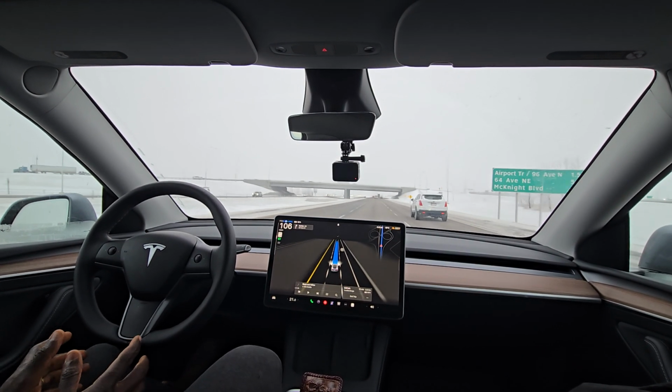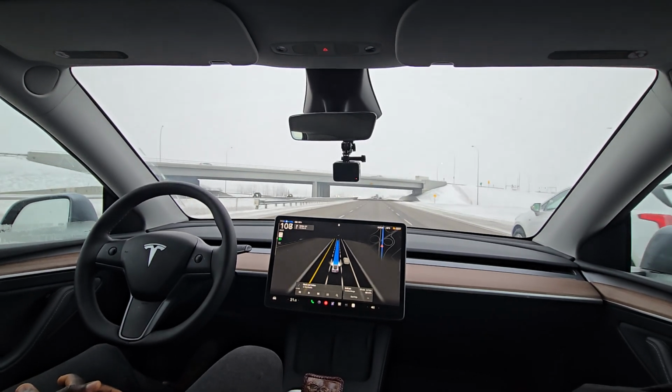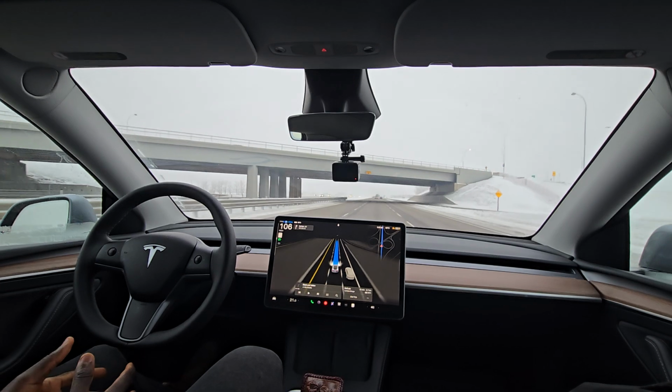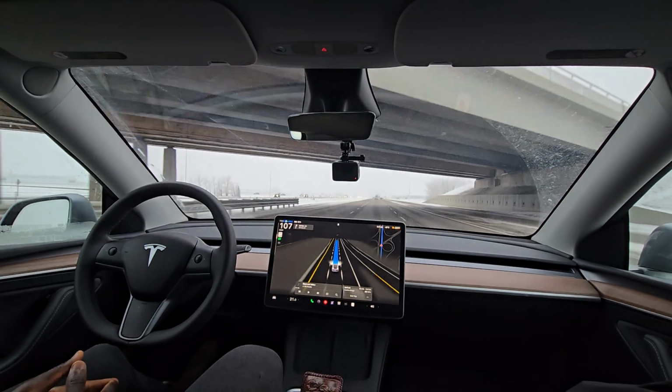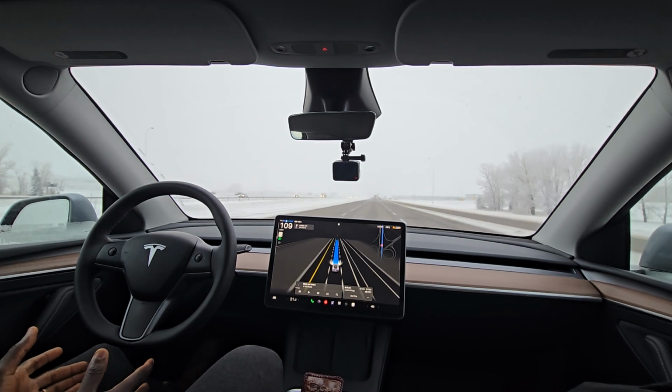I can understand driving on the right lane, picking the right lane, of course, but not if it's a 110 road and then traffic ahead of you is driving below the speed limit. It does not make sense.